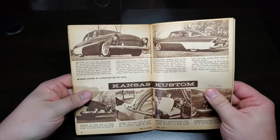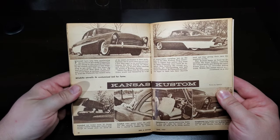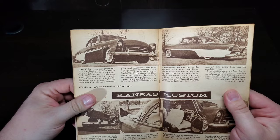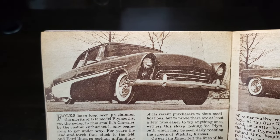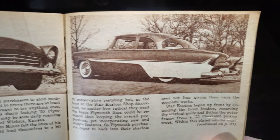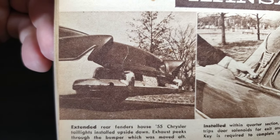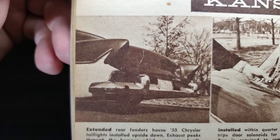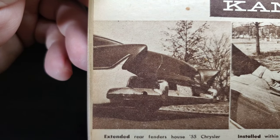Here we are moving on to Wichita unveils its customized bid for fame with the Kansas Custom. Pretty sharp looking Chrysler there. Got a good look from the front end. Very good looking setup. Extended rear fenders house 55 Chrysler taillights installed upside down. Exhaust peeks through the bumper, which was moved aft.